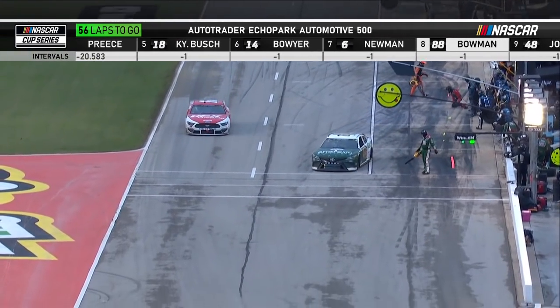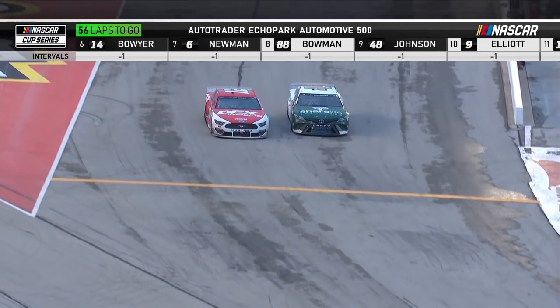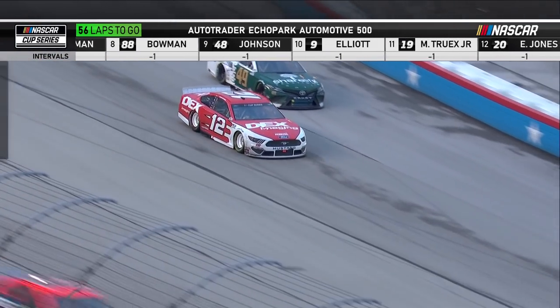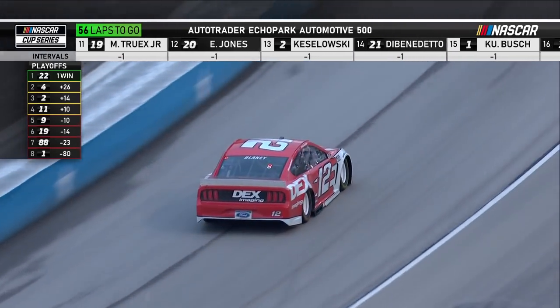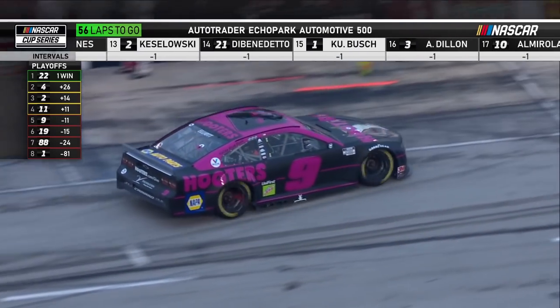It's just so fascinating, all these green flag pit stops. Everybody's pitting now, 56 to go. We'll see Blaney blend off from pit road. They can definitely make it on fuel. The real question mark is we know Bowyer cannot. He ran out of gas really early.